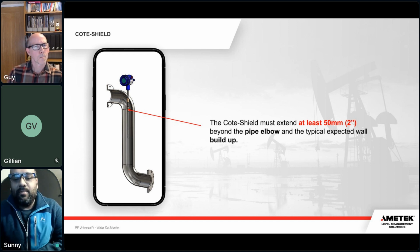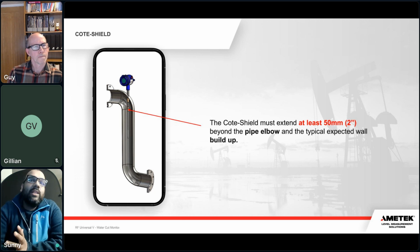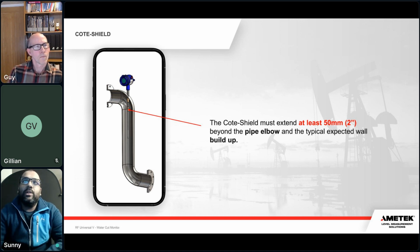So Coat Shield. If anyone is familiar with our point level technologies, we offer something called Coat Shield that allows us to ignore conductive coatings. Now, in the cut monitor, most of the measurement is going to be insulating, but the Coat Shield plays a crucial role in providing some electrical stability when you're starting to get into the higher water cut ranges or if there's paraffin buildup. Another reason it's there is because our probes are built with layered materials of PEEK, insulators, and also metal. It also provides some rigidity when you get to some of those higher flow rates.